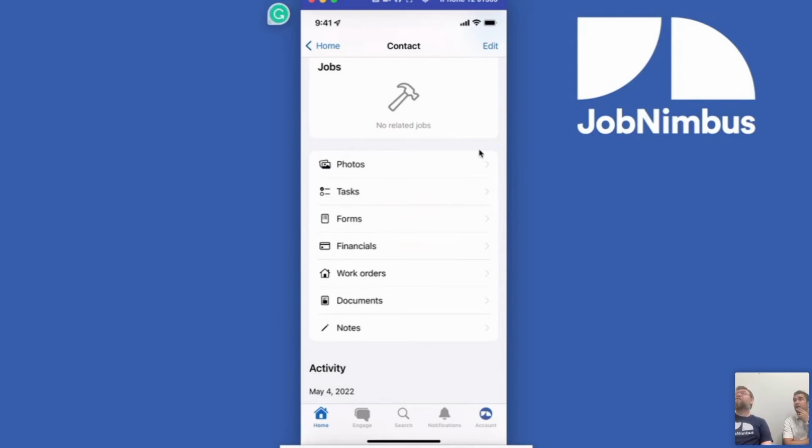Let's see here. I missed the option to see if the email was opened. Not entirely sure what you mean by that. Sorry, where is that at? I missed the option to see if the email was opened. That should be in the activity. Oh, okay, yes. So right now, I'm assuming, and correct me if I'm wrong, that you're referring to when you send out an email from JobNimbus, the email client, you would like some sort of option that lets you know this email was opened or read.